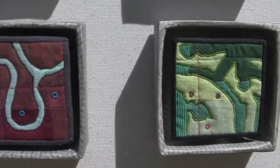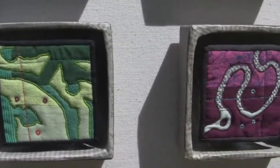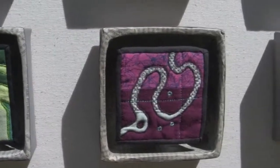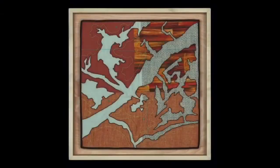These are my small pieces, which typically have colorful hand-dyed scraps of fabric and small stitch details. The frames are made of paper mache, and they make nice groupings for small wall spaces, like between doors and windows in old houses like mine.